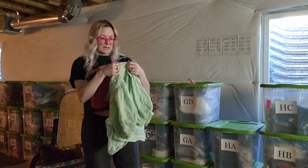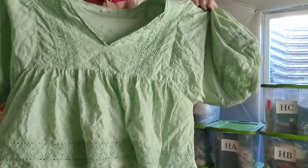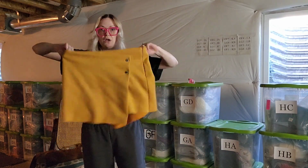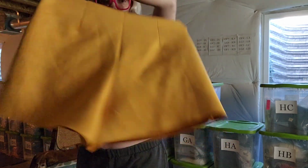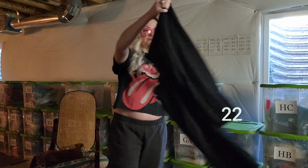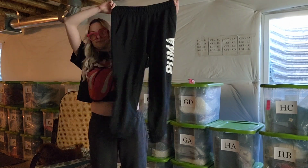This is a blouse called In Bloom. It's really pretty. Passed on that as well. Then we have this Zara skort, which I thought they were going to for sure take because of the color. It's good for fall. It's kind of like a fox suede, but they passed on that. I don't know if I said that's Zara. These are Puma. Plato's passed on these.